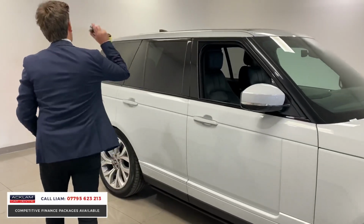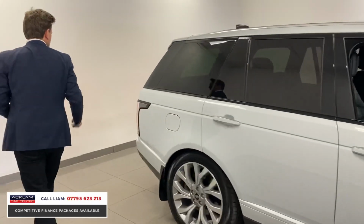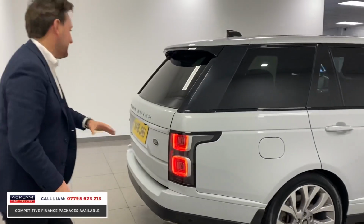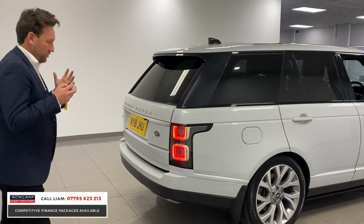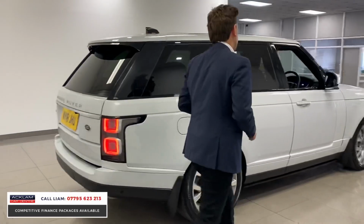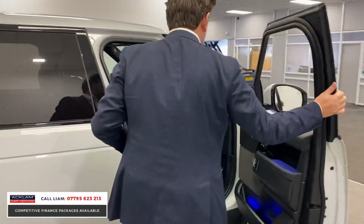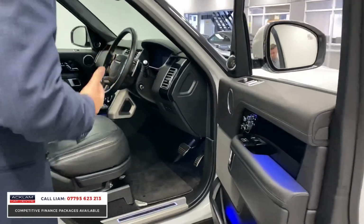Privacy glass. It's got a sliding panoramic roof. And it's the brand new model. It's the new shape. It's the latest shape. It's a 2018. So it's a new shape. So we've got these new LED lights, the brand new interior. The spec is phenomenal. It's all keyless. And then you start to see the differences in what you get with the Autobiography.